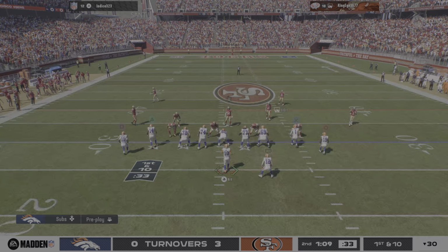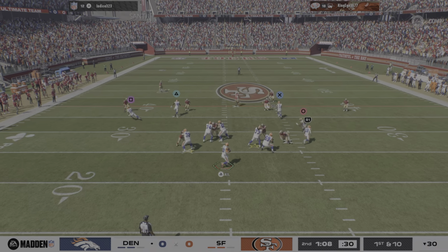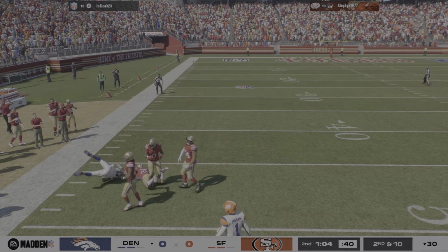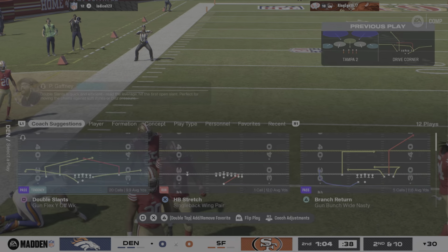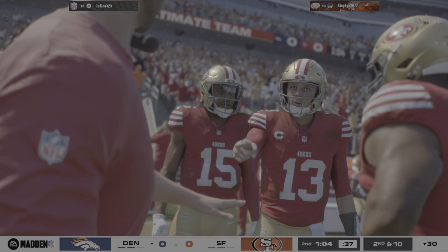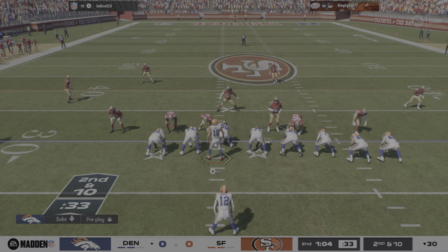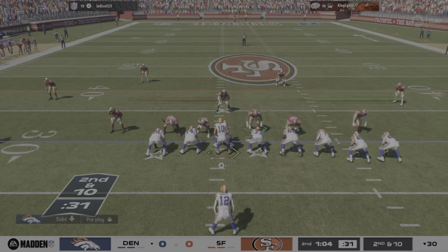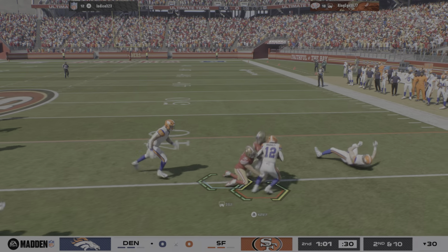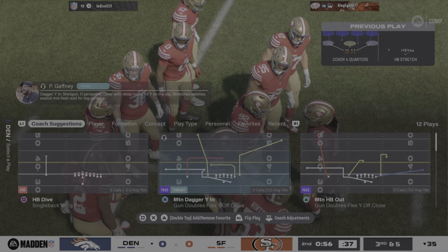So 1st and 10 now from the 30. Out of the gun, it's Nix. That one is incomplete. Couldn't hang on through the contact. Courtland Sutton, the man he was after. So it'll be 2nd down. They run it. Here's R.J. Harvey. Able to take this to about the 35. That's a gain of 5 on the play.